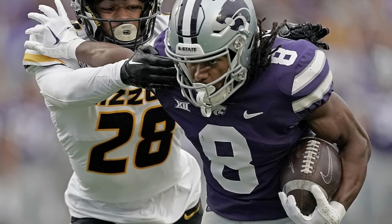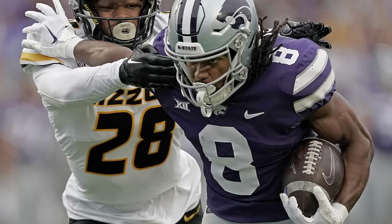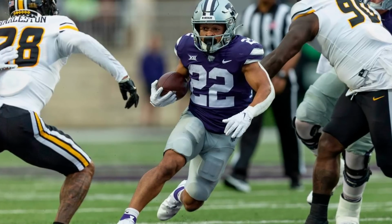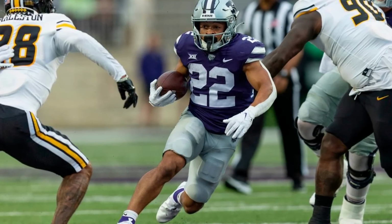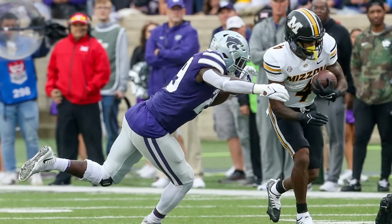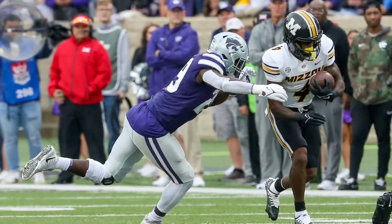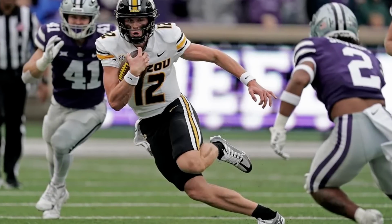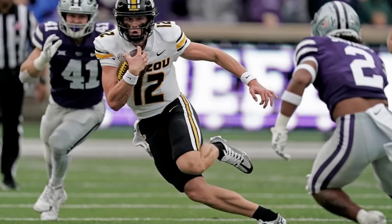While Mizzou isn't exactly the cream of the crop in the SEC, the Wildcats put a beat down on the Tigers, which included running the football over 40 times for over 5 yards a carry, as well as tallying 4 interceptions on 4 straight possessions. If that isn't deflating, I don't know what is. Compound this with Kansas State pressuring Mizzou with 10 tackles for loss, it wasn't pretty.